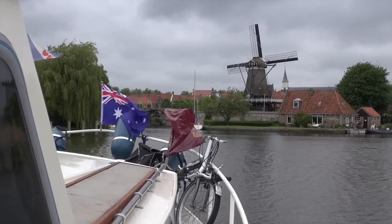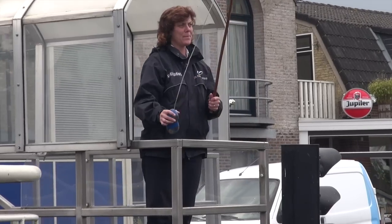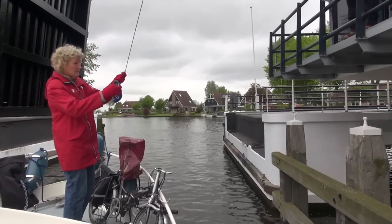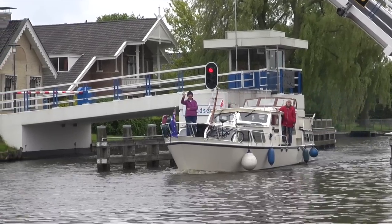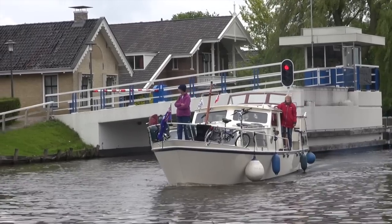Approaching another town brought us up to a toll bridge. Drop €1 into the wooden shoe, please. And under we went. Ready to find a tie-up spot for another walkabout in the town.